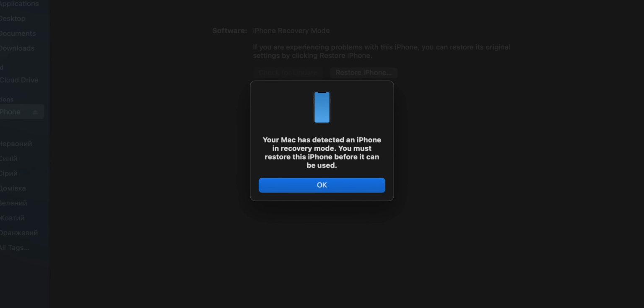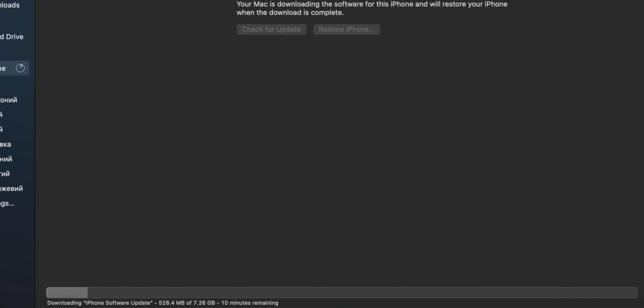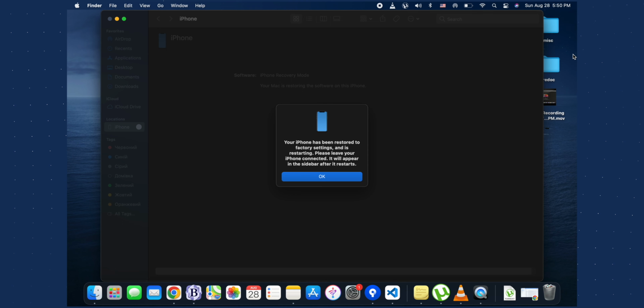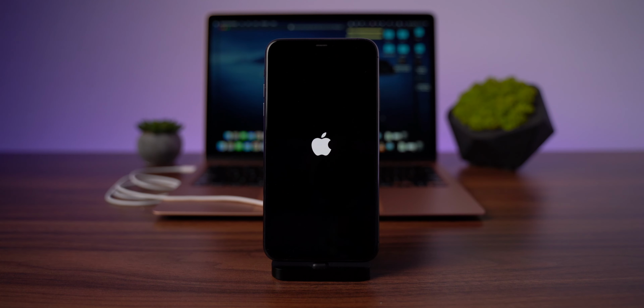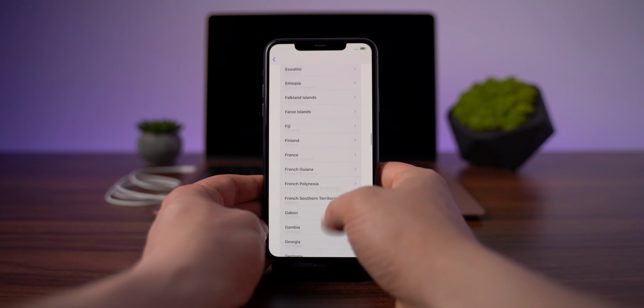Once the MacBook recognized the iPhone in DFU mode, I can proceed with downloading the newest firmware. When the download is done, the MacBook will do the full system restore. After the restore is finished on the MacBook, the iPhone will be automatically restarted. Finally, we have a welcome message screen. Now I can check if the phone can be activated.